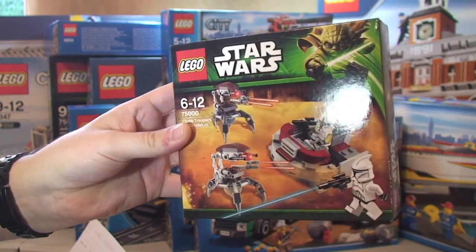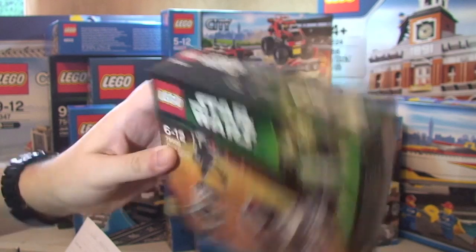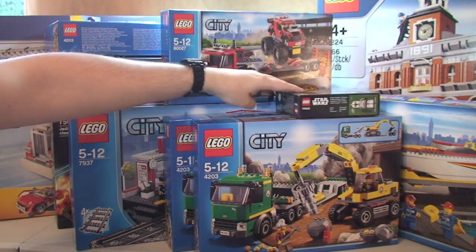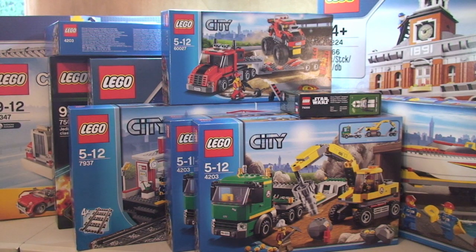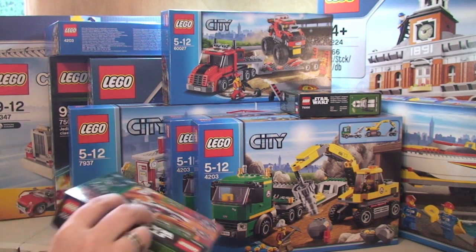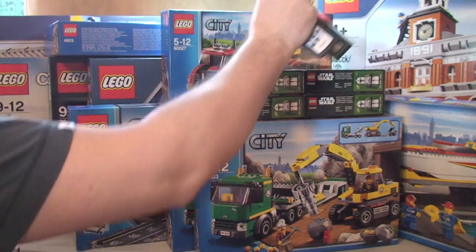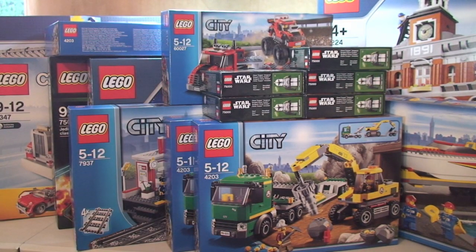And if you look back at my other Lego hauls, you would have seen I've already got a few of these. So I don't know how many I've got in total now, but quite a few. And I got five of those. 2, 3, 4, 5.